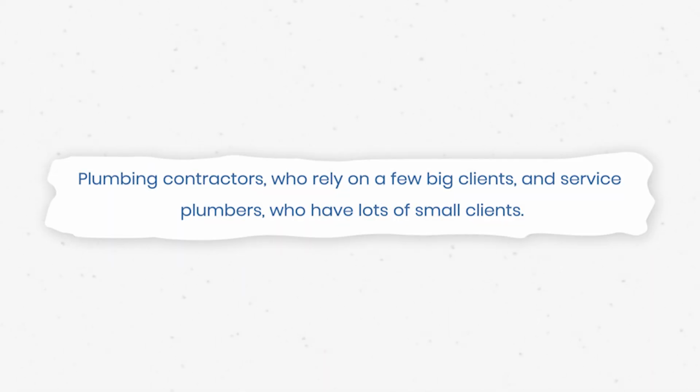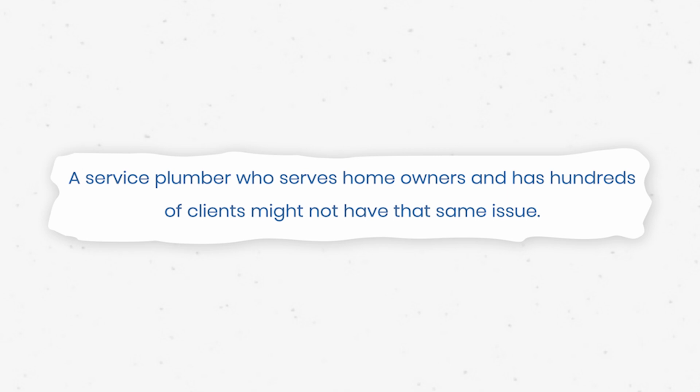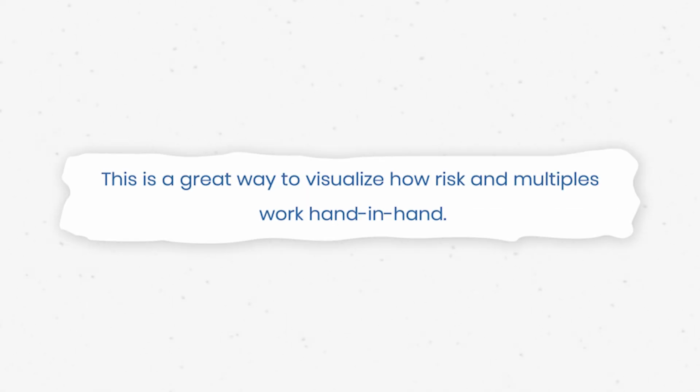So let's look at a real example. A plumber's business. There are 2 types of plumber businesses, at least in this example. Plumbing contractors who rely on a few big clients, and service plumbers who have lots of small clients. A plumbing contractor might face significant risk if they lose just one of their major clients. On the flip side, a service plumber who serves homeowners and has hundreds of clients might not have that same issue. Losing 1 or 2 of them doesn't put them out of business. This is a great way to visualize how risk and multiples work hand in hand.